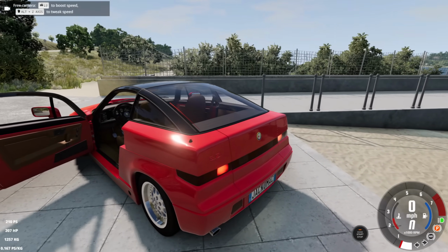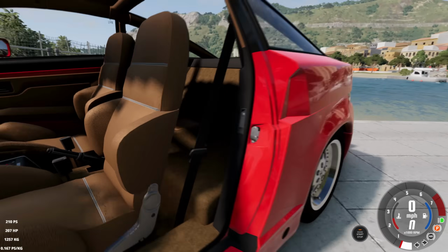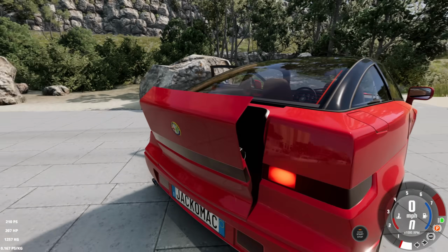I think this is the weirdest trunk in the world. So to open it, you have to press this little button here. That's not too weird, but then look at it. That is as far as it opens. It's not a mod problem. In real life, it really opens that far.